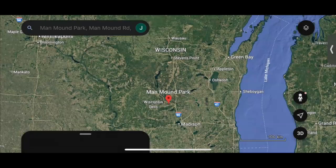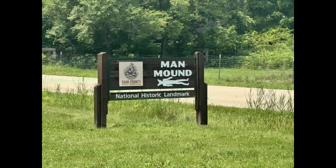I told myself, time to start heading north, look for anything that's along the route on the way back home. I couldn't find anything of any significance, so I traveled another hour southwest to Baraboo, Wisconsin, which is just south of Wisconsin Dells, for anyone that's familiar with the area. The mound I was interested in stopping at was called Man Mound.